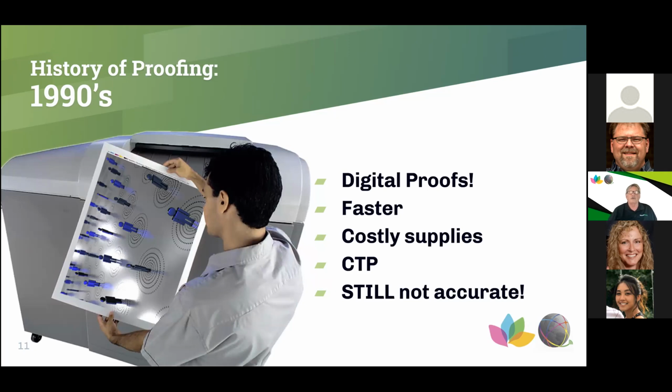And these were all digitally exposed laminates that still gave you a color proof with laminate materials. The machines were still expensive because it was laser exposure, et cetera. And they still took some time to make. And they still weren't as accurate as the old press proofs, but they were very good proofs.